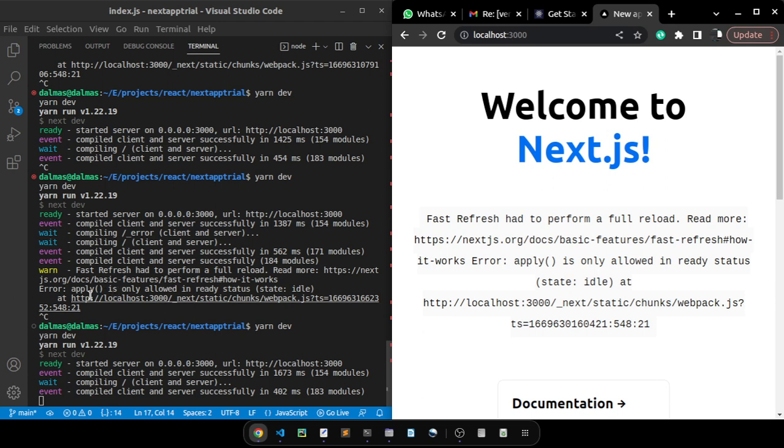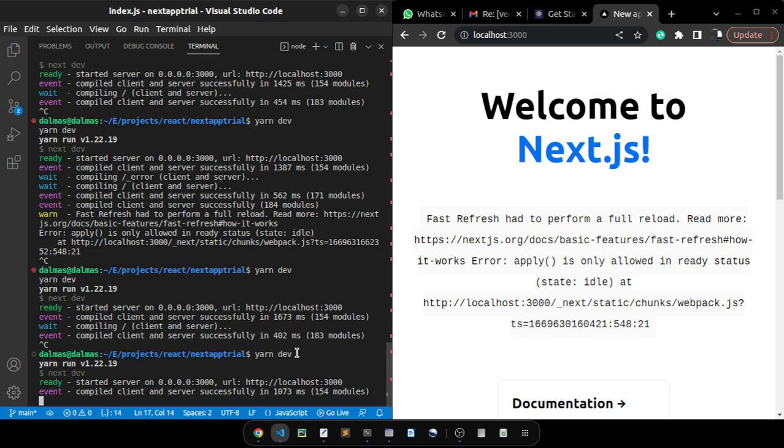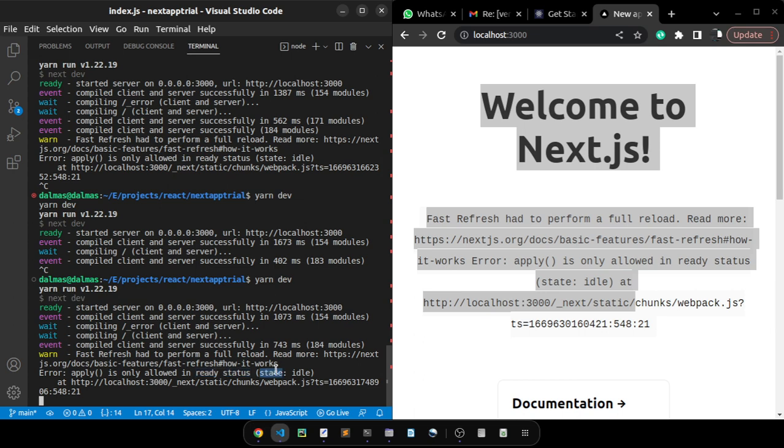So let's read this warning correctly. Error: apply is only allowed in ready status. So if I stop this and run it again, if your server is running, or you have just run your server with yarn dev or npm run dev, and it finds you have opened a tab pointing at localhost 3000, the default port, it tries to apply something, but apply is only allowed in ready status. But it found it open in your browser. This is not ready status, your browser is just idle, and it tells you the current state is idle.